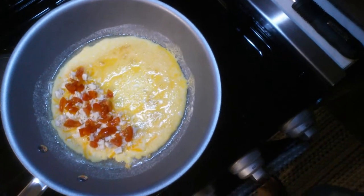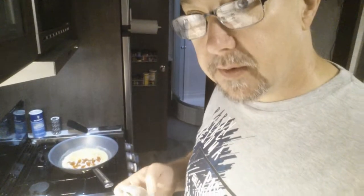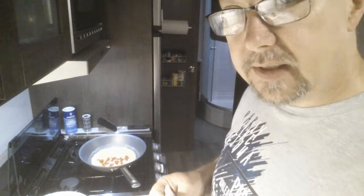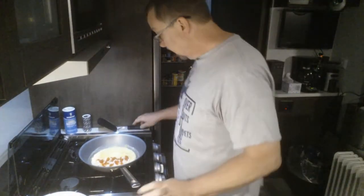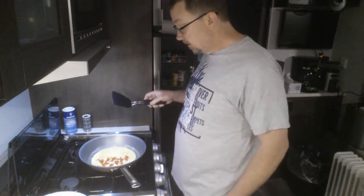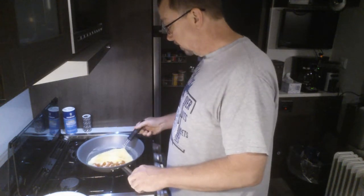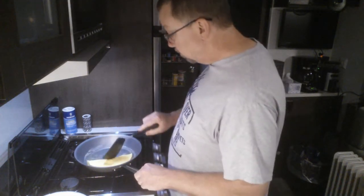But let me grab you here and we'll show you kind of what that looks like. Hopefully you got a good view of what that omelet looks like there. And we'll set you back up over here so that you can see that. And we're getting stiff enough. I think I can get the spatula under there and make the fold. And we'll fold that booger over.